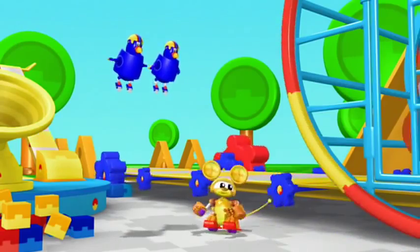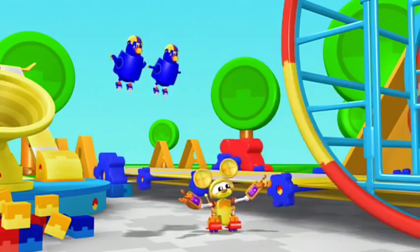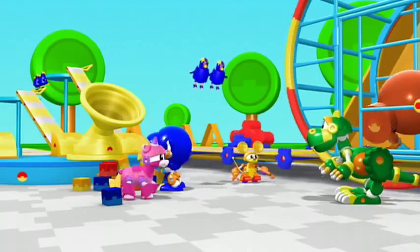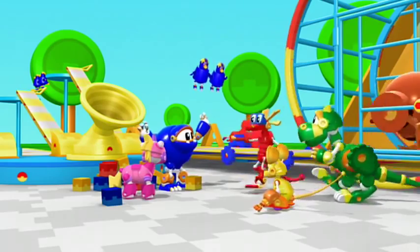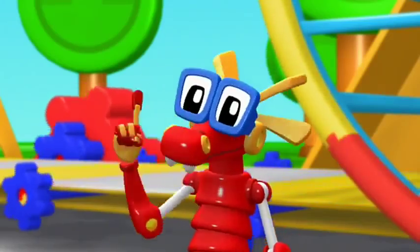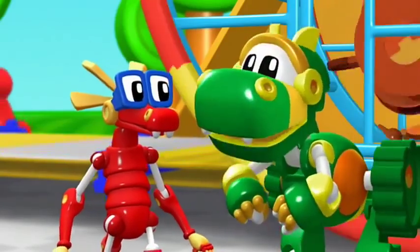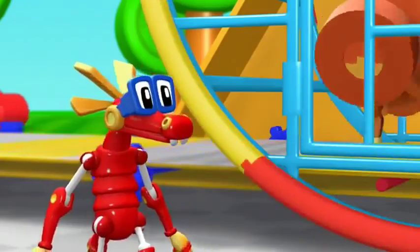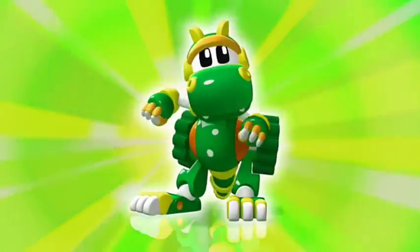The pigeons say that they are really late delivering their packages. Is there anything we can do to hurry things along? It's gonna take us hours to lift all those packages back into the package factory. 3 hours and 57 minutes, to be precise. I think I might be able to do some heavy lifting here. This is a job for Rex! Mechana Strong!